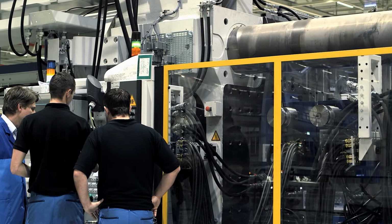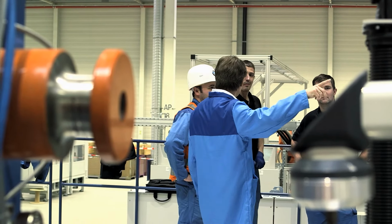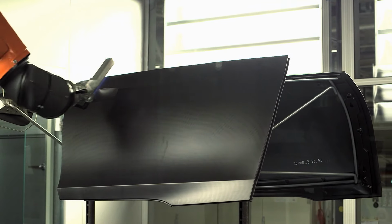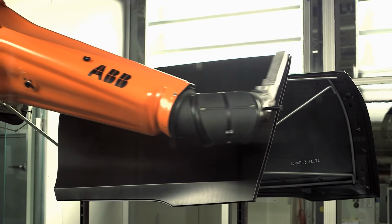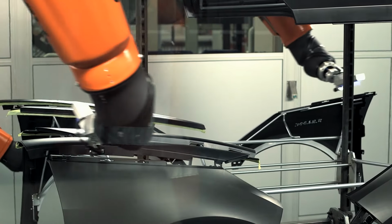One question we asked ourselves was, which step in the production process of an automobile uses the most energy? And that is the painting process. What's new with the BMW i3 is that all the outer skin components, such as the bumpers and front, rear and side elements, can be painted as individual components, thus saving resources.